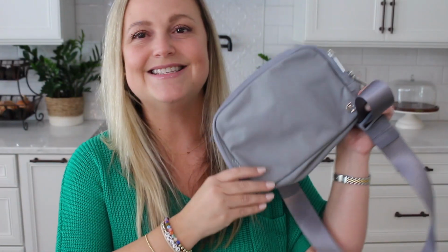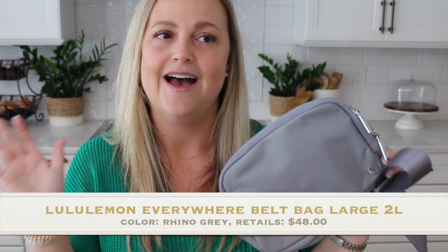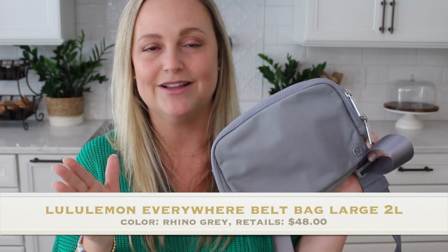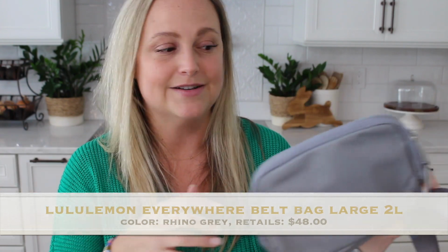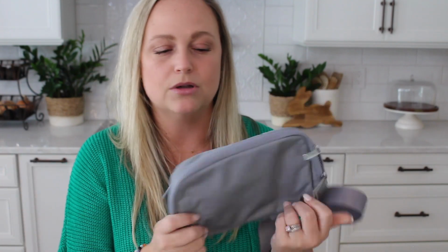All right, up next is the Lululemon belt bag. This is the 2L size. I knew from my last video that once I saw this 2L that I was definitely going to get rid of all of my 1Ls because I love this size. It's perfect. I think it's great. It's comfortable. It's very much like a sportier vibe.